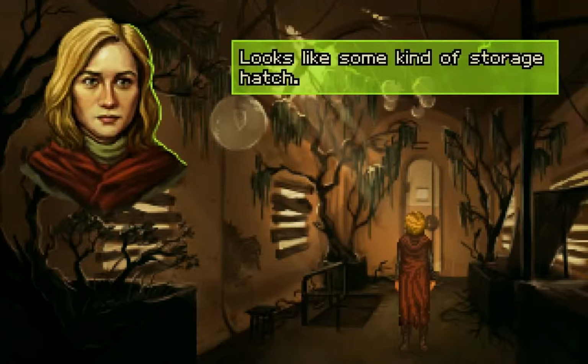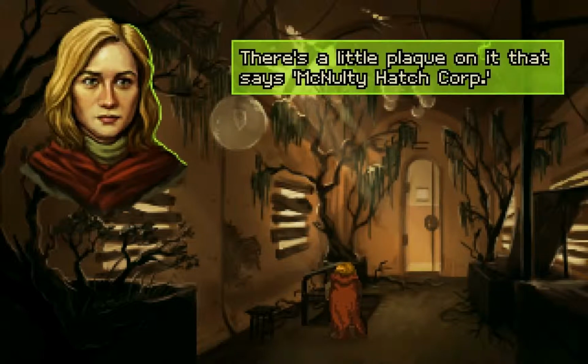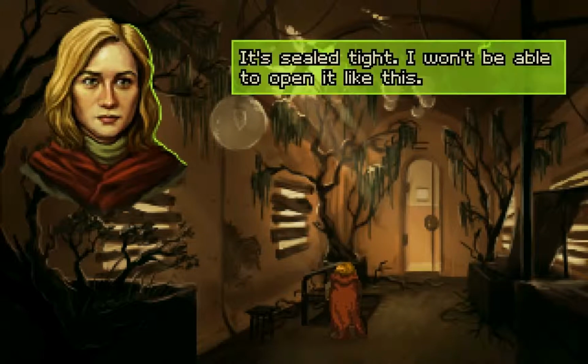Looks like some kind of storage hatch. There's a little plaque on it that says McNulty Hatch Corp. It's sealed tight. I won't be able to open it like this.